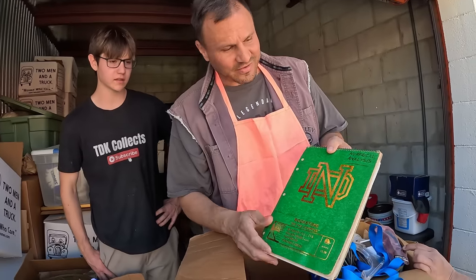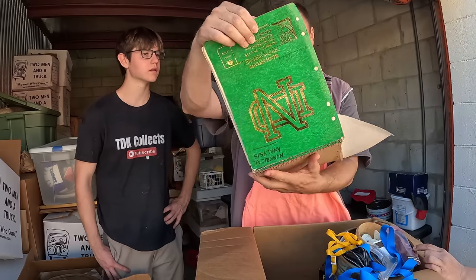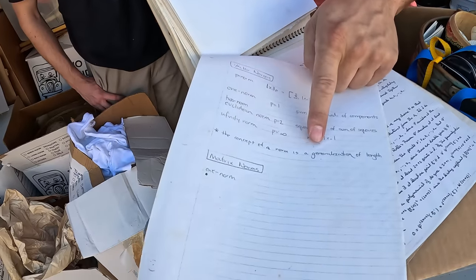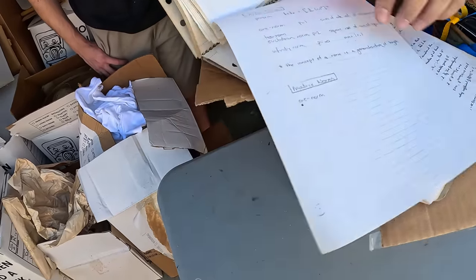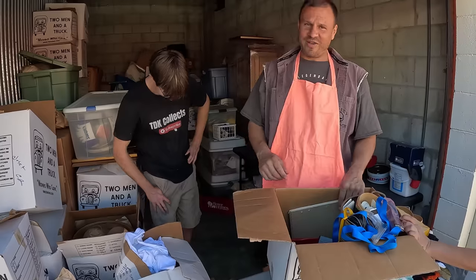Okay. Is that Notre Dame? Yeah, that's his. Oh my, look at that. That's his manual. Do you think the plays are in here? Oh my goodness, holy cow. Look at this. The concept of a norm is what, a generalization of length? I don't know. He's smarter than I was. Is he talking about your driveway? Yeah, what are you talking about my driveway for?